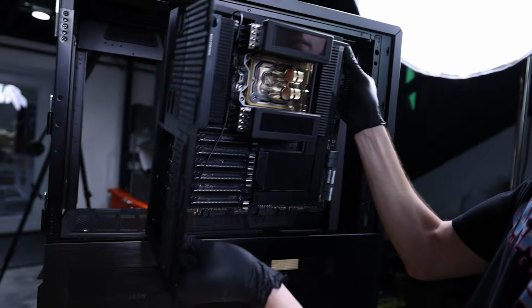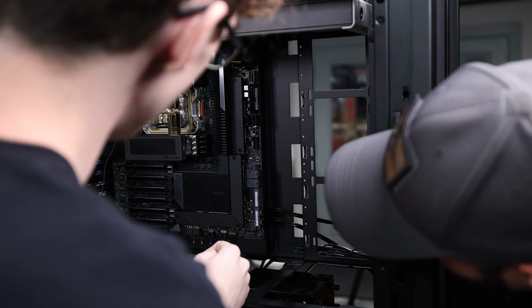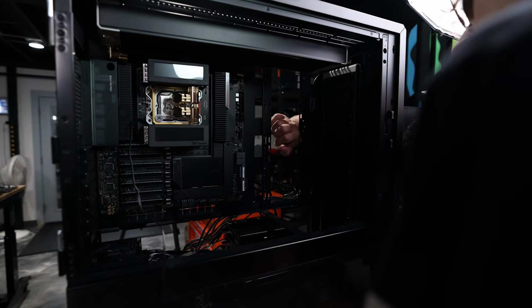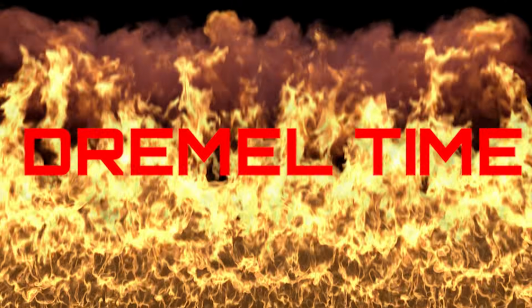With the motherboard all set, we can then toss it into this V3000 case, but we needed a route for motherboard cables to feed through. The only problem is if you're cutting right here, it has to be a freaking perfect cut. Yeah, so it's gotta be literally perfect. Dremel time!